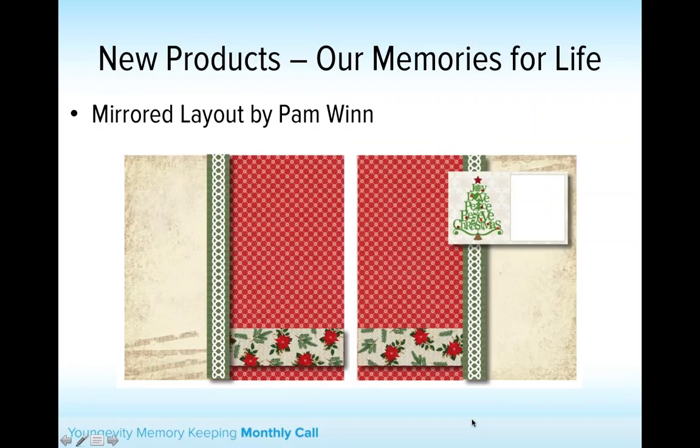So let's look at a couple of layout possibilities with this. This is one by Pam Wynn. She called this Mirrored because you'll notice that the layout is mirroring each other. It's a great way to create your layouts quickly and easily. And again, she's used this fun journal card as her title, but it still allows you room to put journaling here, put the month, the date, whatever it is you want to include on that.